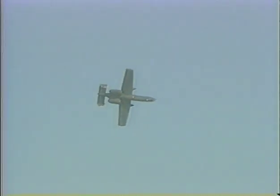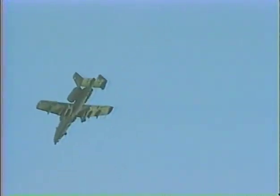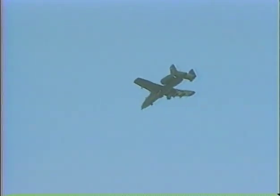The Avenger cannon is mounted right on the airplane's center line so that its recoil won't affect the flight attitude. It's quite a sight to see it in action. The gun can fire at a rate of either 2,100 or 4,200 rounds per minute. Each shell is the size of a small milk bottle and has a tremendous amount of kinetic energy. The Warthog can literally tear a target to pieces.